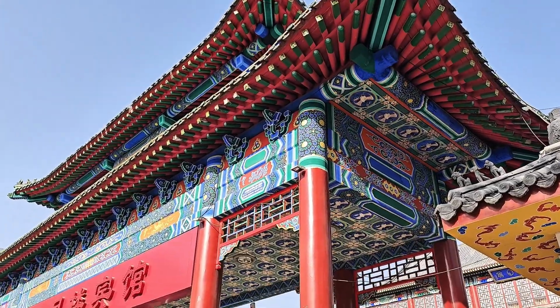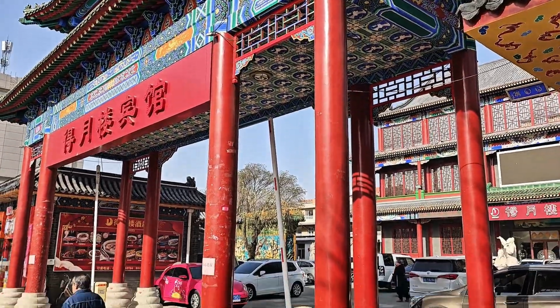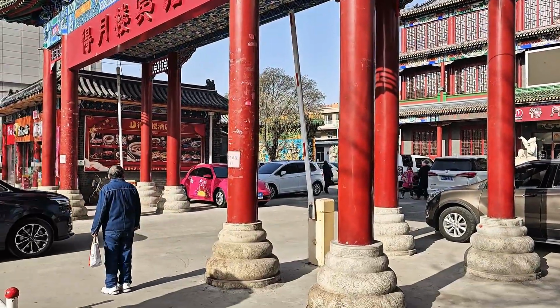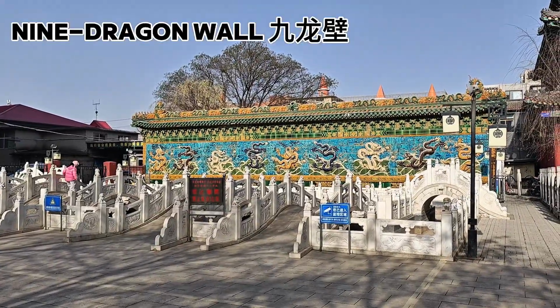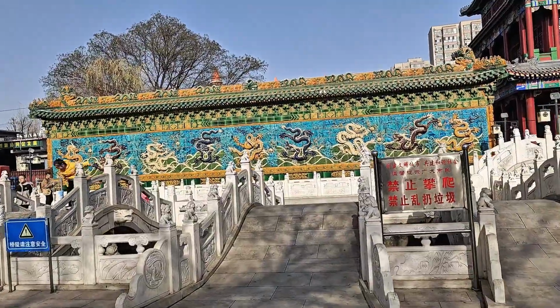One of the things I loved about Xuanhua was just how walkable it was. We continued our walk and we ended up here at the 9-Dragon Wall. I don't need to explain why it's called that. I think it's pretty obvious.